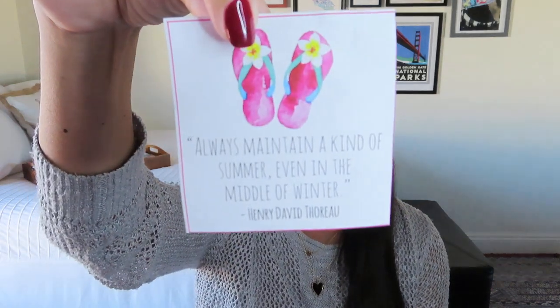But that's so exciting. I will definitely share. I've never been one of those special extra winner people. I'm so excited. It has a little quote in here. It says, always maintain a kind of summer even in the middle of winter. And that's by Thoreau.